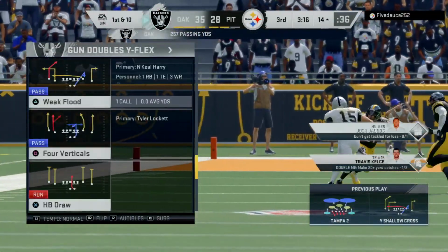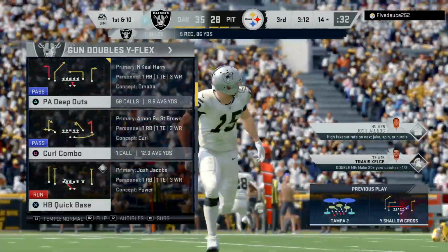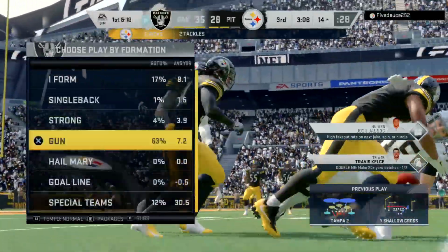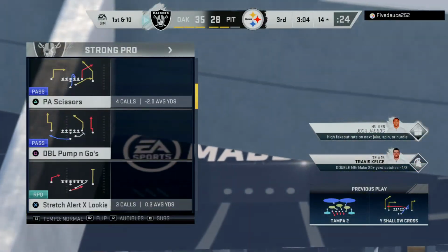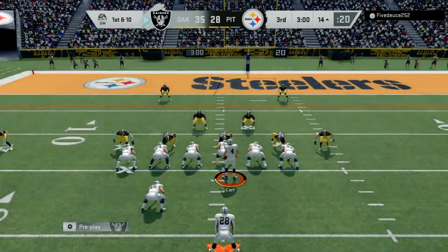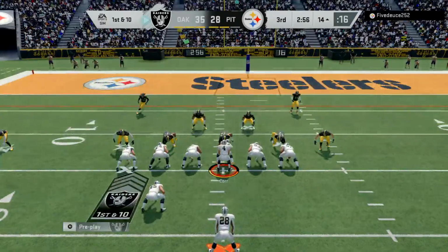One thing you're hoping for when you run drag routes, you're able to hit a receiver in stride, and he can pick up a lot of yardage after the catch. But in this situation, the defense was effective, able to stop him before he could get a good head of steam going. Carr now 13 out of 17 throwing the ball. He's got a first down.